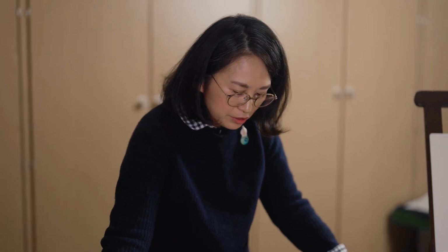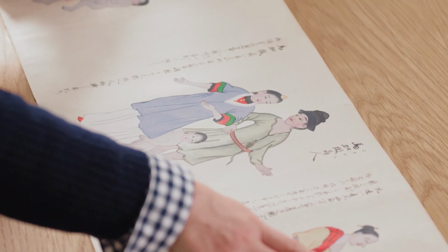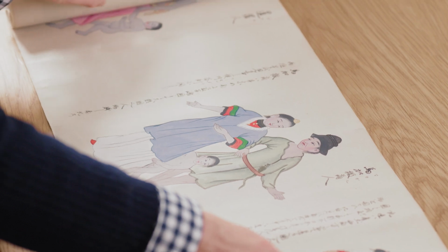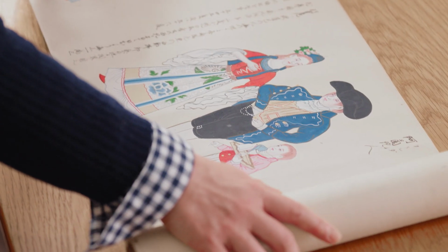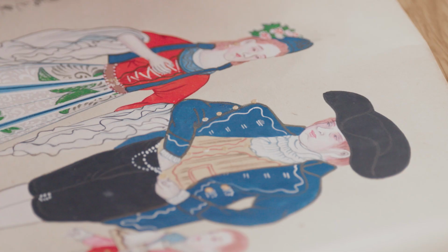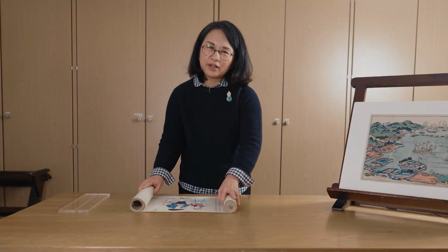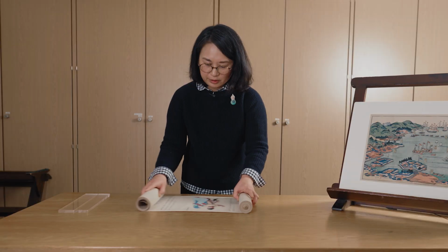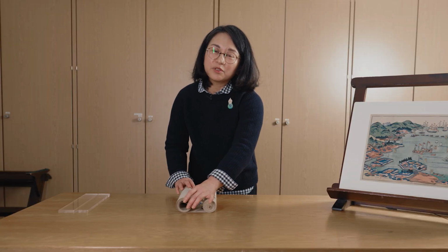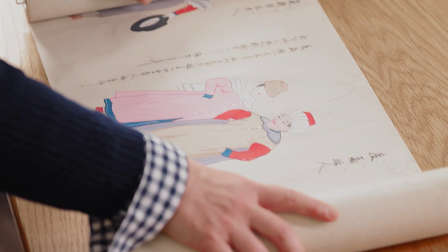So it goes on and on, various people with brief explanations of where they're located and what they look like and what they are called and so on. And here comes the Dutch. So probably this kind of costume was outdated by the early 19th century when this hand scroll was painted. So this is based on accumulated knowledge about foreign peoples by the Japanese.